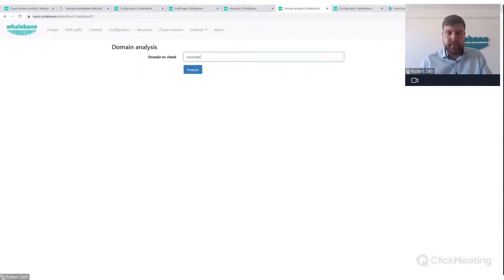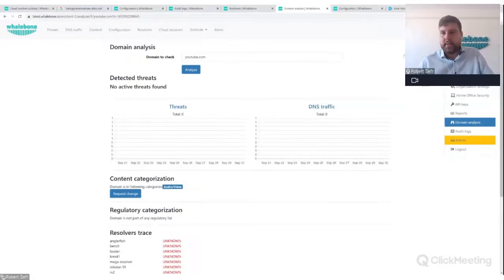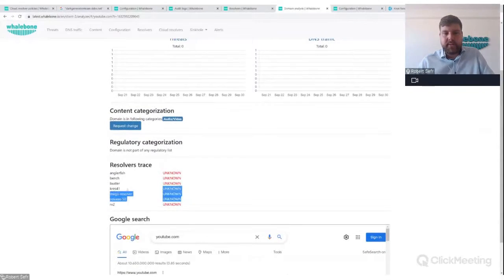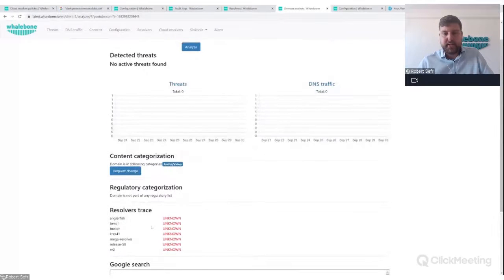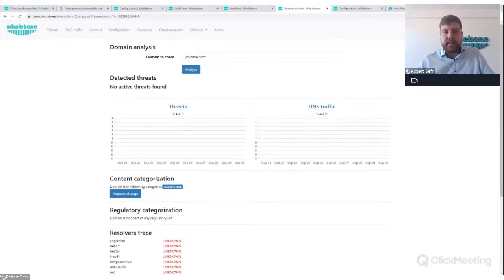I've seen a user interface issue, but I will show it no matter what. In the domain analysis, here on the right in the user menu, you can ask our system for a domain to be analyzed. Okay, it went through. The issue is this demo account, sorry, and the resolvers are unavailable. So that's why there are so many unknowns, and that's why it took so long. It would be faster in your case. But YouTube.com, or whenever I analyze it, I see zero threats, of course.